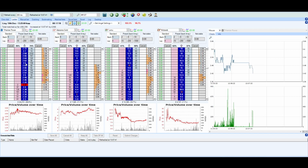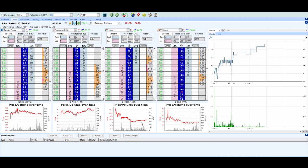Right, so we've got 17 minutes to the off, 66 grand matched, 101.6% book. Favorite coming in here, attacking its lows by looks of it. Second favorite is inversely correlated to that, so that's drifting and finding support at the moment, but potentially to attack its previous highs. Third favorite here, drifting pretty strong at the moment. Fourth favorite is just pretty flat.